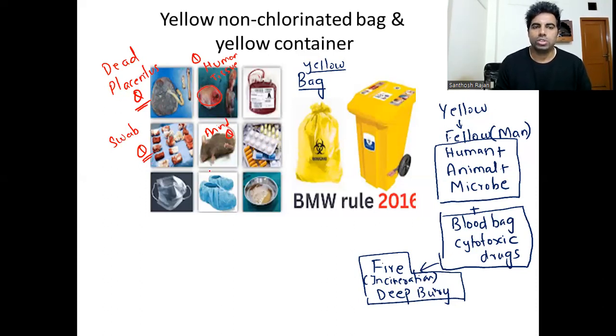And apart from that, the most important thing you have to remember is this: all your PPE except gloves. Gloves will not come in, because gloves are recyclable. Apart from that, your mask, shoe cover, head cover, everything will go into the yellow bag only, because these are not plastics. You can just discard them easily. So it goes there.